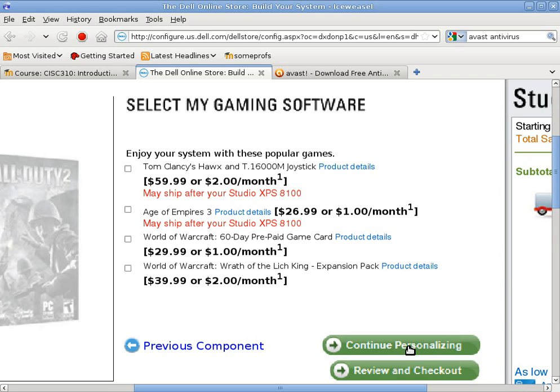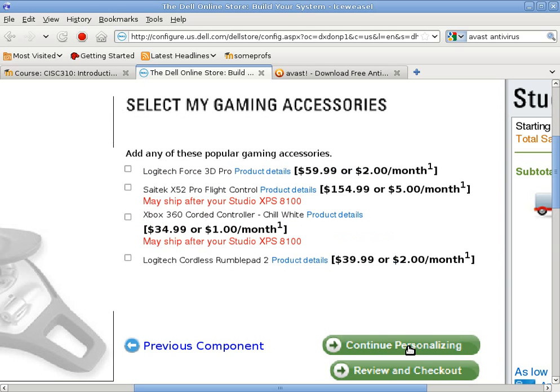And the best part is it's pre-installed. You don't have to install the discs yourself. I don't think that's a bad thing. Give me the discs, please. Select my gaming accessories. Okay, well, since I don't game.